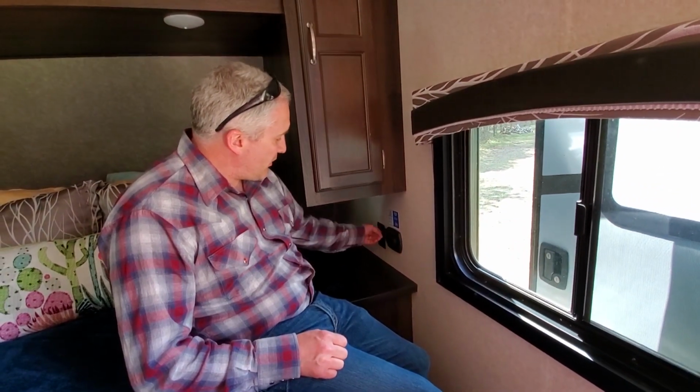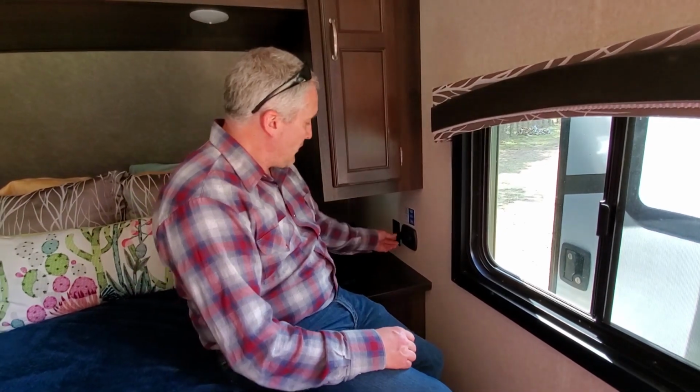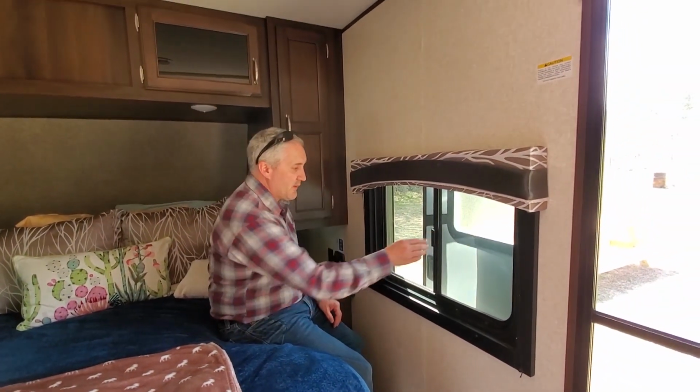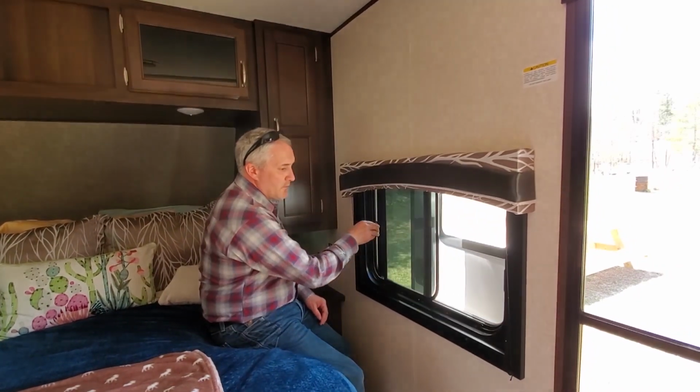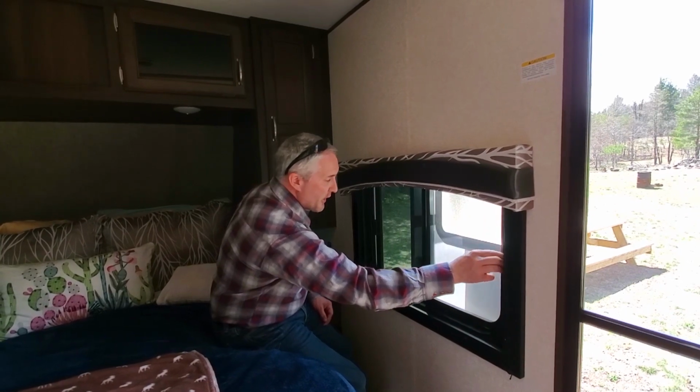Phone chargers right here on the side of the bed, plug-ins, reading lamps, and windows on each side that open like the back. And you can pass through as well, or just leave this screen shut.